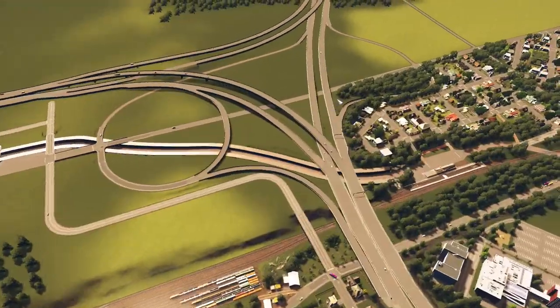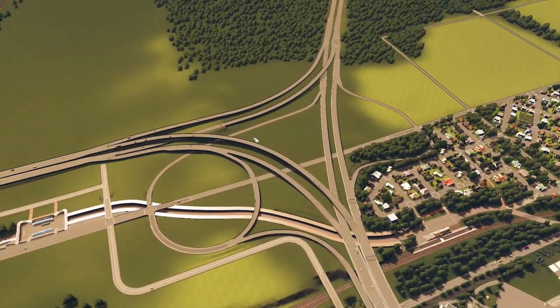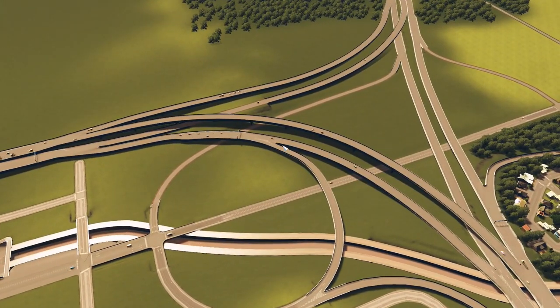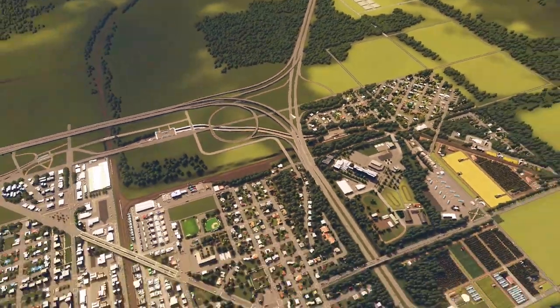So we had to build this massive interchange right through here to kind of accommodate traffic flowing into our downtown core, which flows pretty nicely. It's a combination system and service interchange. Flows pretty good.